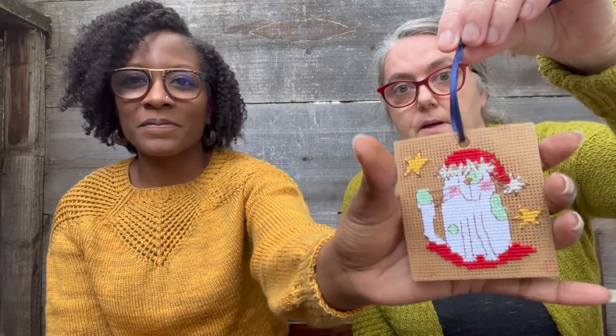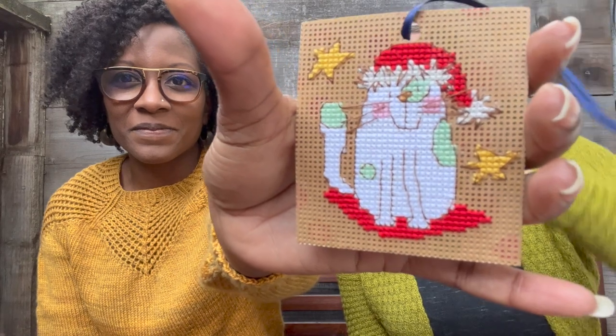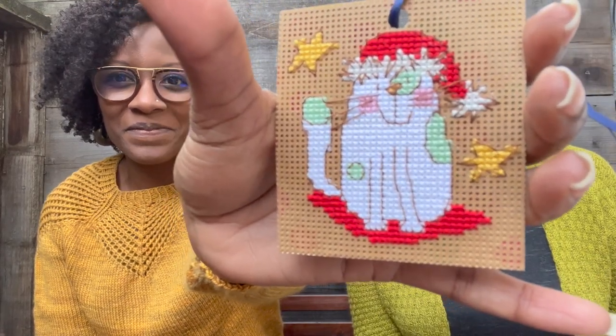Because there are these, well, I'll show you one of them. So this is one of them. And the designer of these is Durene Jones. And I bought the pattern on her Etsy shop. There are just little Christmas cats. Fun, fun Christmas ornaments.